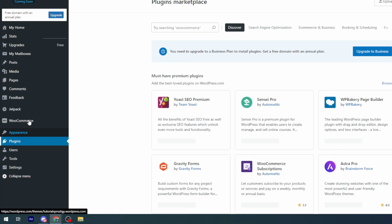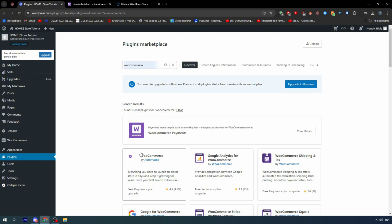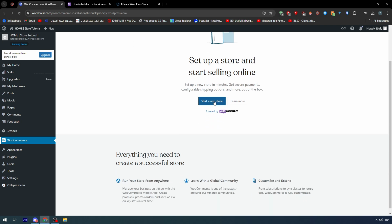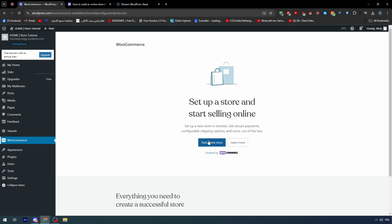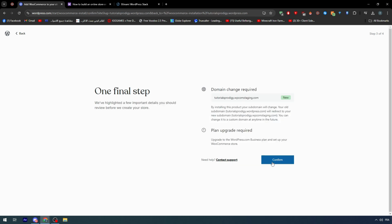So click on plugins, and basically we could search for WooCommerce. After you search for it, you will have to download it and add it to your site. It will be something like that. Then you will have to set up your store by clicking start a new store, as you can see from here.